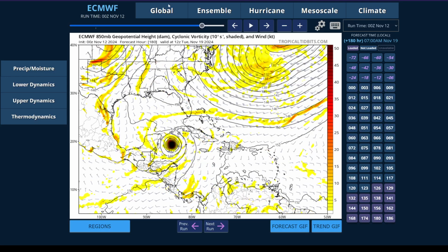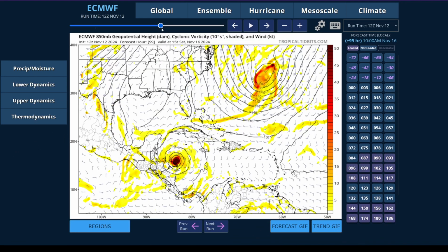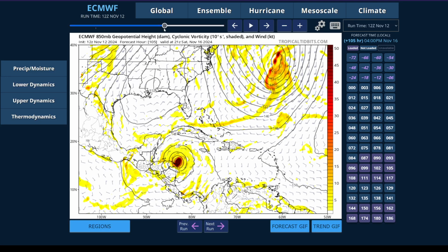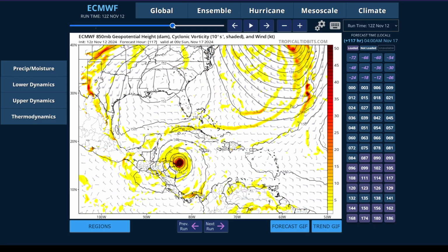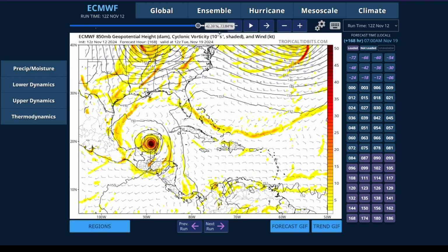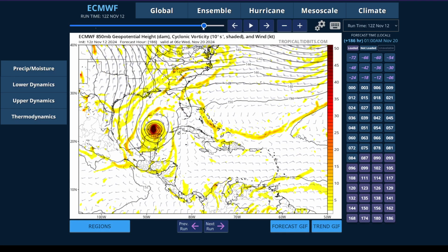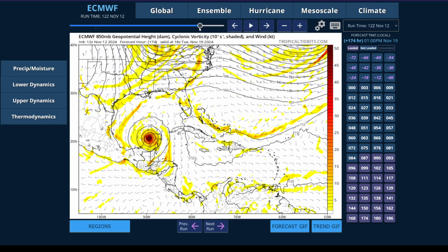But if we look at the European model, and I'll show you the current run of this, we get a little bit closer to Central America on this forecast. And because of that, the system is not able to get as strong as the GFS shows. For that reason, the system stays much further south, and we end up with a system that comes into Belize or Mexico, and then eventually does enter the Gulf of Mexico, likely in a more weakened state than what it would be in the GFS's scenario.